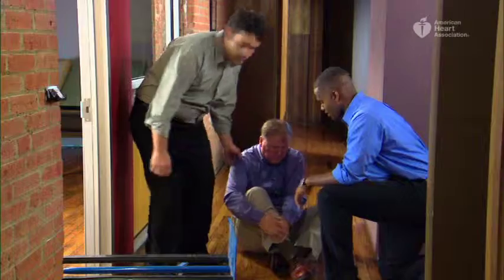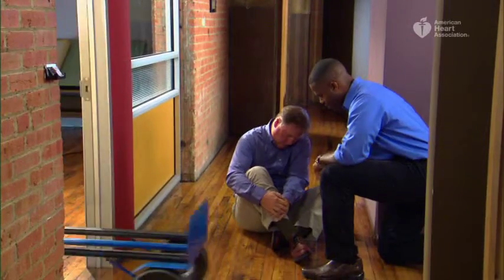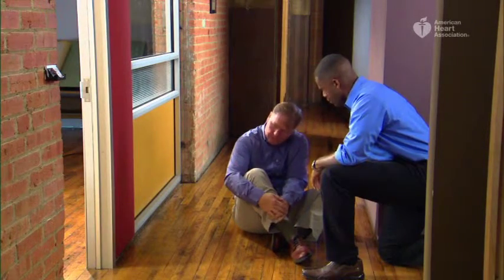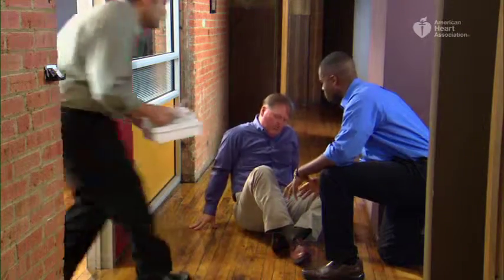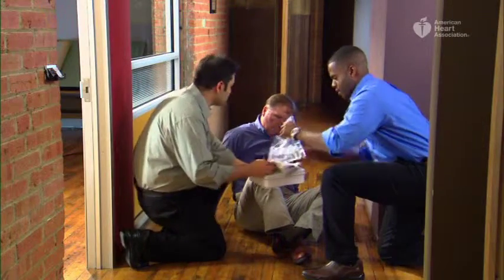Man, the break room's right down the hall. Man, this really hurts. Oh, man, I'm sorry. I didn't even see the dolly. The thing is, once we get the bag on there with the ice and the water, it's going to help with the pain. It's going to help with the swelling as well. Okay. All right, perfect. Thanks.